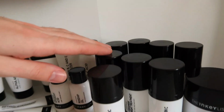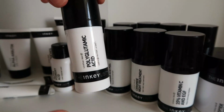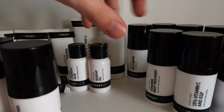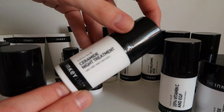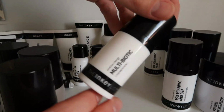And then down here is basically what I like to call the pumpy bottles. So we've got polyglutamic acid, which you guys know is one of my all-time favourite skincare products. We then have the apple cider vinegar acid peel. We have a ceramide night treatment. This is fantastic, especially for my skin at the minute when it just needs to repair itself and strengthen the skin's barrier. We have multibiotic moisturizer.